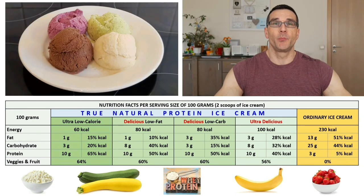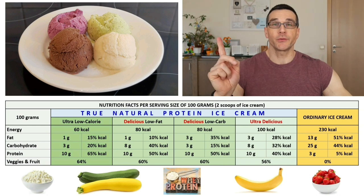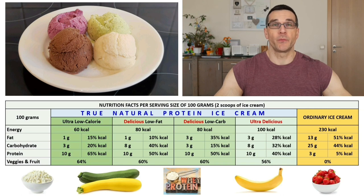One small but important detail. I'm not a YouTube video maker who made a protein ice cream. I'm a protein ice cream maker who made a YouTube video. So sorry if this video is not of the highest quality, but I promise you, the protein ice cream is.